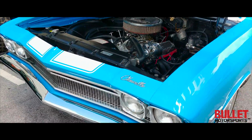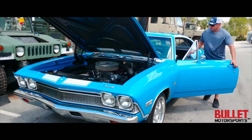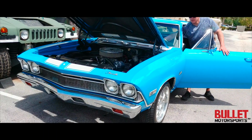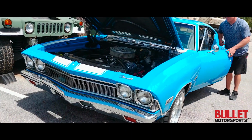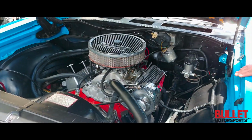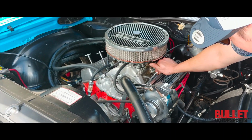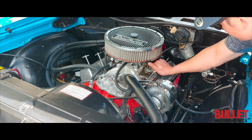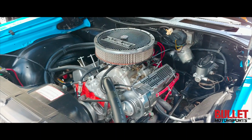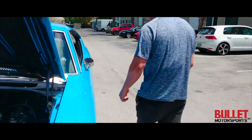Let me fire it up right now. Notice I'm not getting inside of it. Just gonna turn the key and let it fire right up. Fires up, nice and quiet. The rear of the car sounds unbelievable. What we'll do is we'll take this microphone off and give it a little bit of gas. Nice and healthy. That performer intake is doing what it needs to do, giving a lot of air to that motor. Let's go ahead and take a look at the inside.